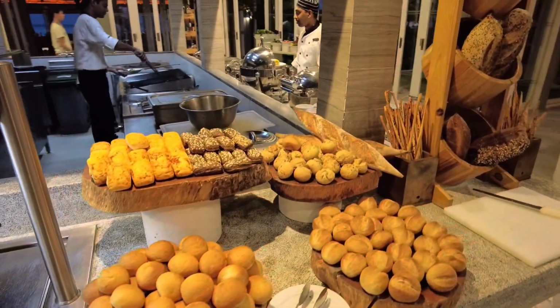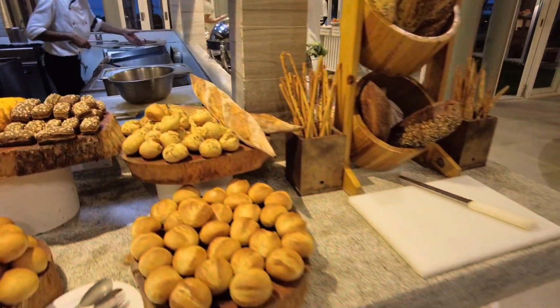Oh, we got all kinds of breads tonight. This is the dessert.